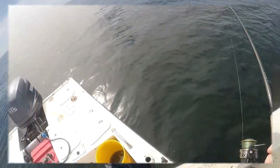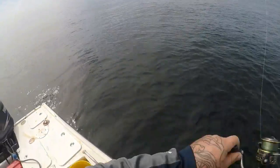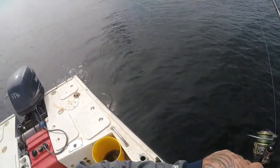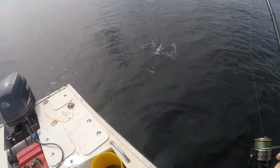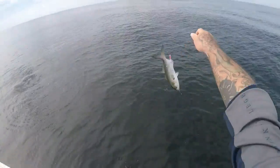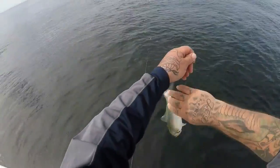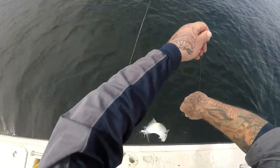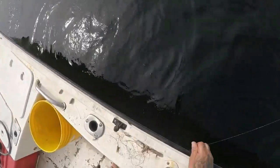Small but pretty. Guys, marking some stuff down below me, so I put a jig on, started jigging it up. And I just hooked something decent, man. What is this? I snagged a bluefish. Alright. It's not what I was expecting. I lost my jig. Dang it. Oh well. Alright. Put another one on, see if I can do it again.